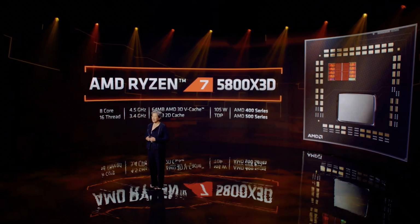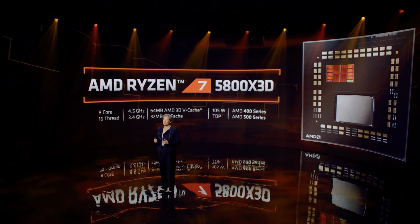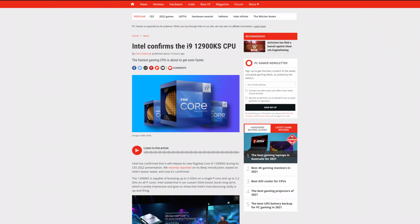Because while we expected this massive Zen 3 refresh to come along with this brand new 3D V-cache technology, all we're getting is a single chip, the 5800X3D. Why? Well, it is probably an answer to Intel's Alder Lake CPUs, which probably spooked AMD a bit. The 12900K once again tops the performance charts, and with a 12900KS on the horizon, that gap in performance between Intel and AMD may widen even further.